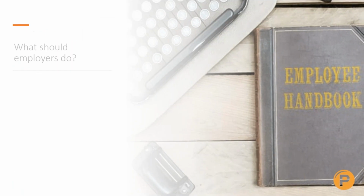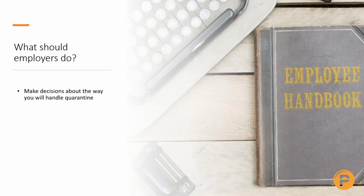So as an employer, what should you do? I like to have this at the end of each of my presentations so that you have a checklist of things to go through. First of all, you need to make decisions about the way you're going to handle quarantine. Are you going to use a 14-day for everyone? Are you going to use a 10-day for someone who was exposed with no symptoms throughout the time? Make decisions about how you're going to handle that.